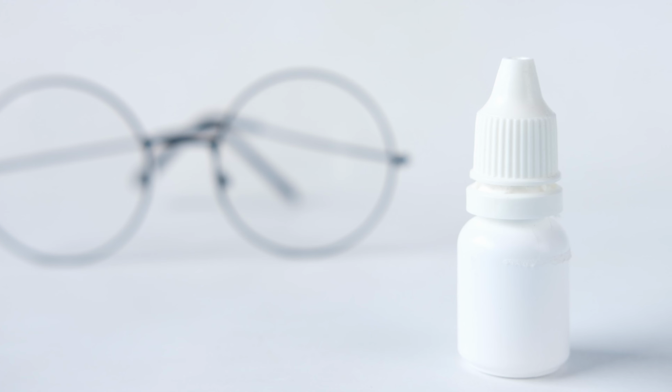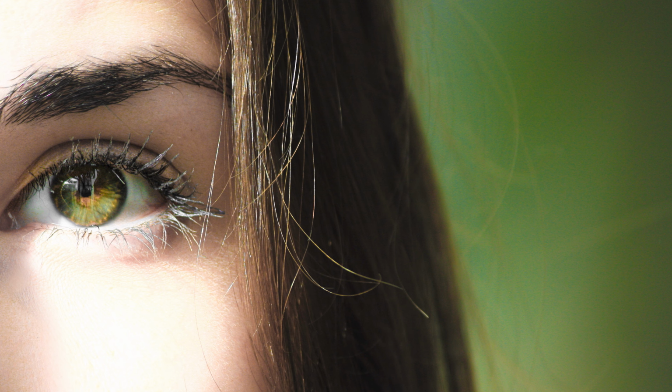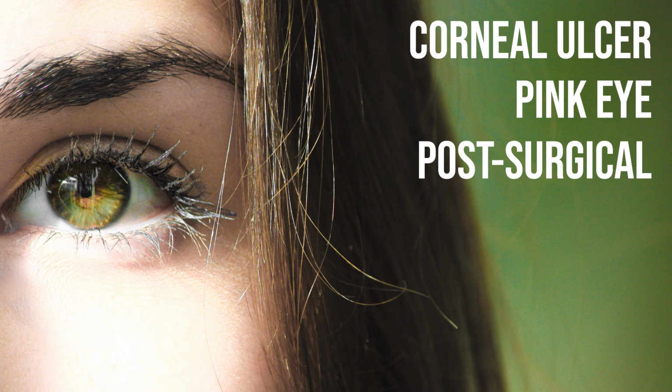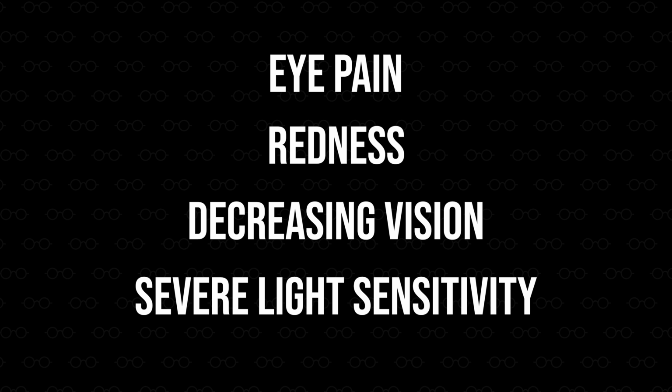Obviously, an antibiotic eye drop won't help much if the eye infection is caused by a virus. So in most cases, it's still critical that you see your eye care professional if you suspect a serious eye infection. A more serious eye infection like a corneal ulcer or a contagious pink eye or post-surgical eye infection could lead to a serious vision-threatening scar or even total blindness. Some symptoms of a serious eye infection might include eye pain, redness, decreasing vision, and severe light sensitivity.